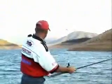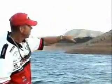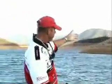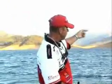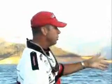The wind is pushing the water. It's making these waves, and the wind is pushing the water this way, making a current. So just like any body of water with a current, the fish are going to position behind something and wait for the bait or wait for whatever to swim by, because bass are ambush type predators.